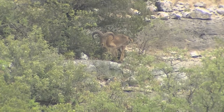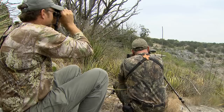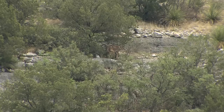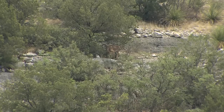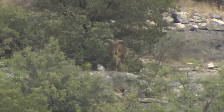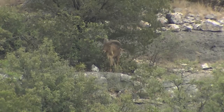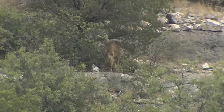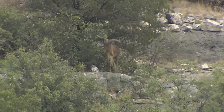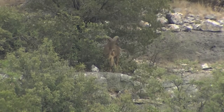We sat there for a good 6 to 10 minutes, just staring at him as he was staring back. Like I said, it was a standoff at that point in time, waiting for somebody to flinch. I seen his head dip down a little bit and I knew he was going to make a move. When his head dipped down, he kind of turned away from me a little bit. So I knew that he had enough staring at us. And a few seconds later, he turned broadside to actually move off that ledge, and that's when we took the shot.